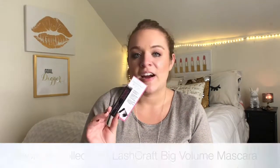Next inside our Sephora Play this month, we have a product from Sephora, and this is the LashCraft Big Volume Mascara. Now, I'm pretty sure I've tested one of their mascaras in the past. I cannot remember which one it was, but I remember not being a huge fan of it. But again, like with the Too Faced product, it's always good to try out different brands that you may have had bad experiences with the first time around because your preferences are always going to change.